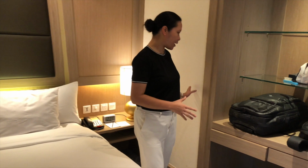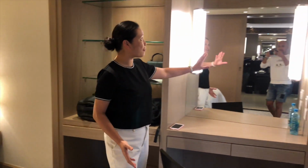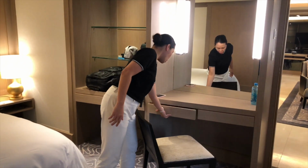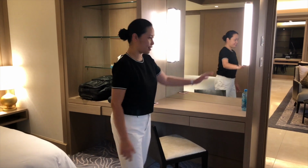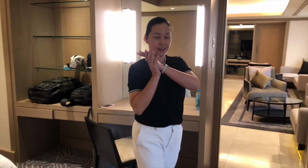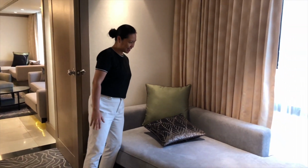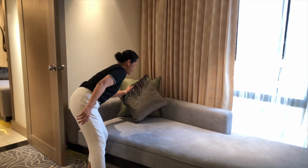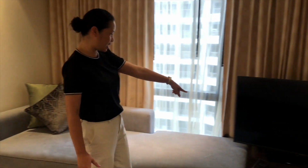So what do we have here? This is our luggage area where we can store stuff. This is our vanity mirror, which is huge. I like that. Drawers, cool. Sockets, good. And then we also have another living space. Look. So we can sleep here. It's pretty huge, right? Okay, I need to arrange it so that it will look nice. Okay, so that's one, and another TV here.